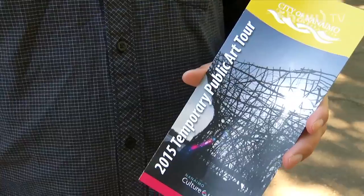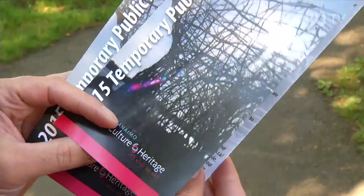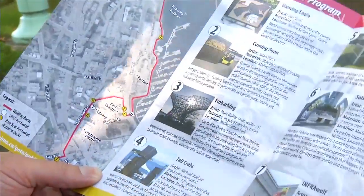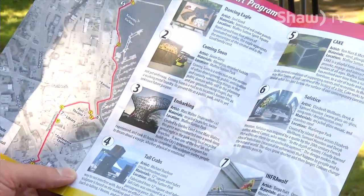What I'm holding here is a temporary public art brochure. And what it does is it allows people to pick up the brochure and go on a self-guided walking tour of all the public art located around the downtown area and through beautiful Maffeo-Sutton Park. So in here, it'll highlight the 7 pieces that were submitted and accepted in 2015.